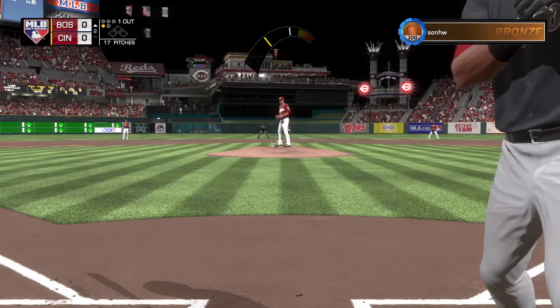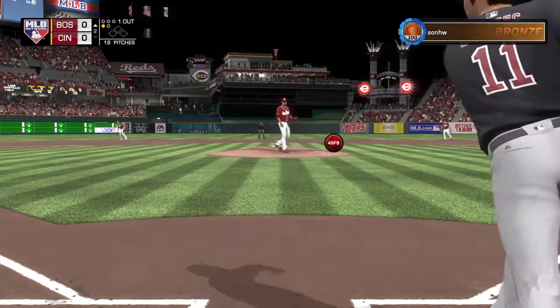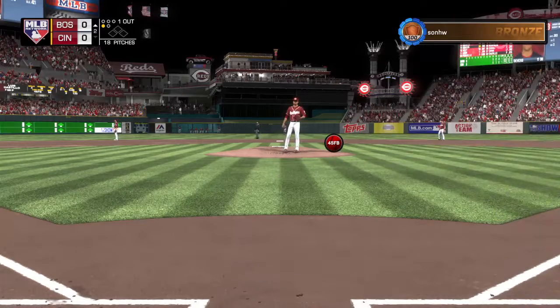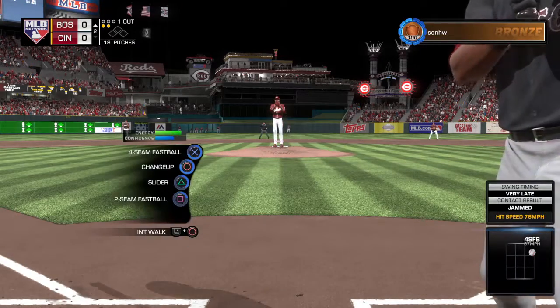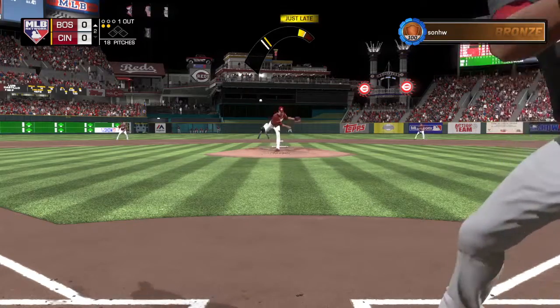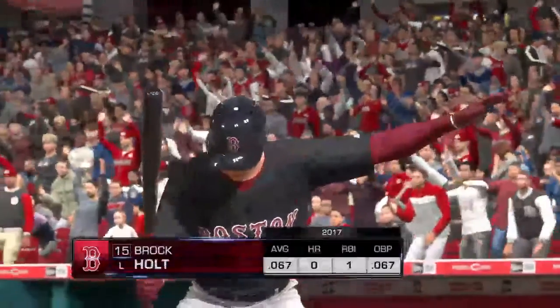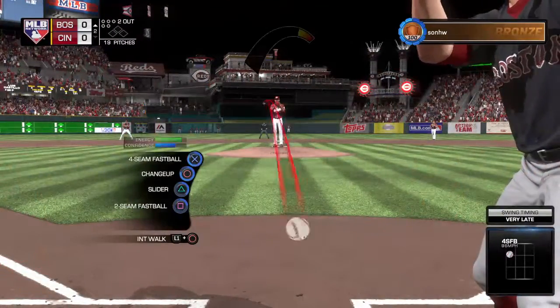Into the windup. Here comes the 0-1. This is swung on and lifted down the left field line, but it'll get back into the crowd as he jumps ahead of him now. 0-2. Now a swing and a miss. He struck him out, and it's 2 up, 2 down to start the second.